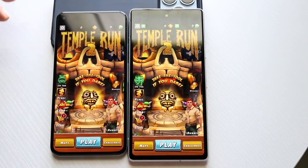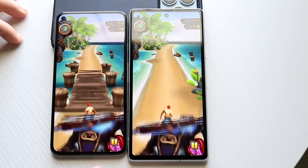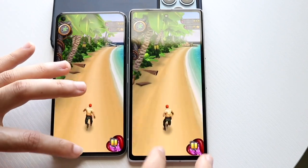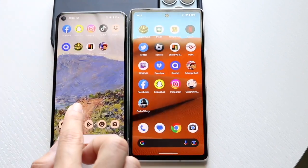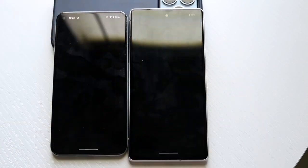3, 2, 1. Let's see if there's any glitches. The Pixel 5 kind of glitched up a little bit in the beginning. And they both kind of were okay after getting into it a little bit of time. So not a massive difference. A little bit of a glitch here for sure. Snake versus Blocks. 3, 2, 1.